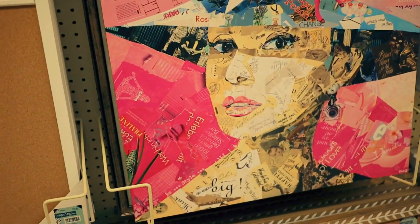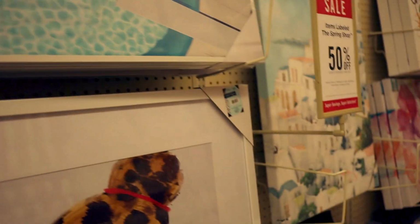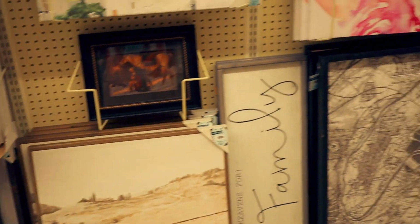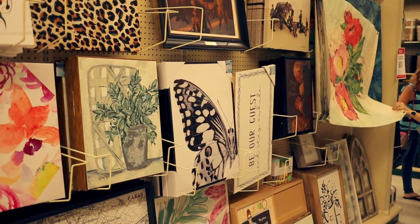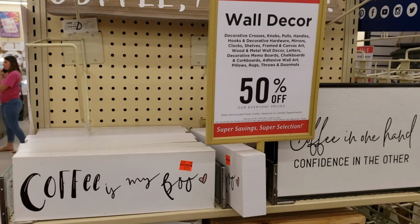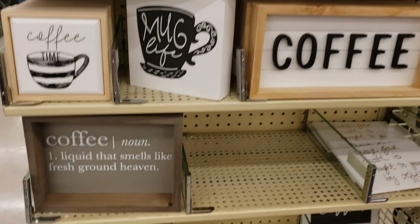And then look at this. There's just so much. There's really just so much. And like I said, it's all mostly 50% off. And there's something for everyone too. Like, just look at everything. I'm gonna go to another aisle because this one is getting kind of crowded. Check it out, more stuff over here. It says 50% off everyday prices, but a lot of this stuff looks like a little bit more than 50% off.